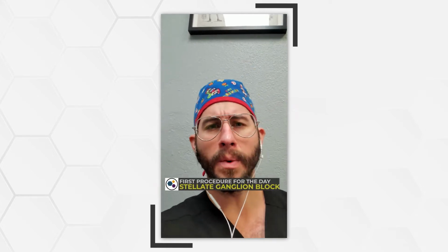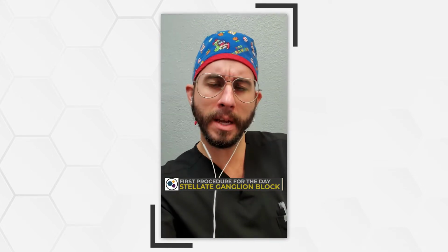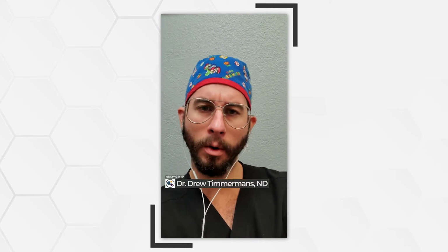So we just finished our first procedure of the day. We did a stellate ganglion block on the right side for this patient. The patient has a long-standing history of migraines that we've been working together on for close to 2 years now, and we've made big impacts on the frequency and the duration of the migraines. However, recently we've hit a little plateau, and so we looked to doing a stellate ganglion block to help with that.